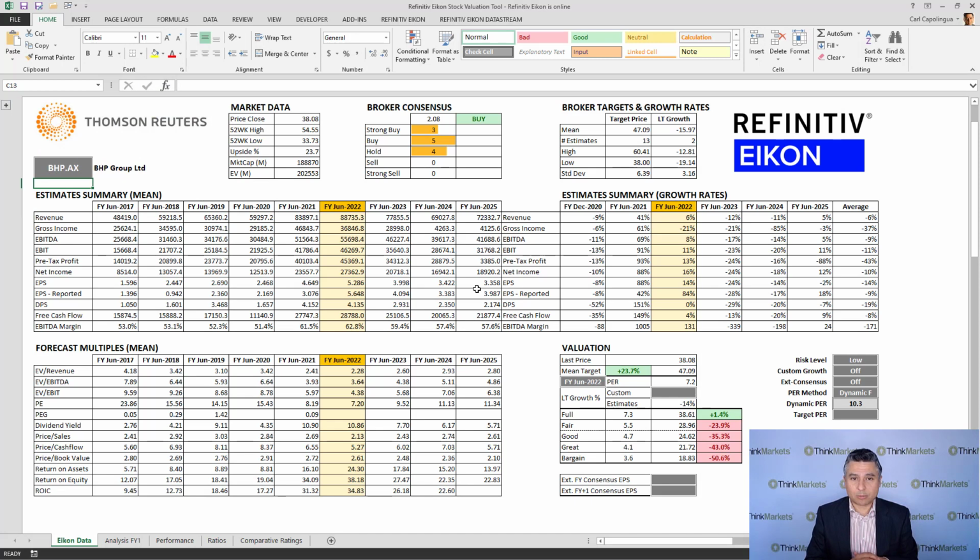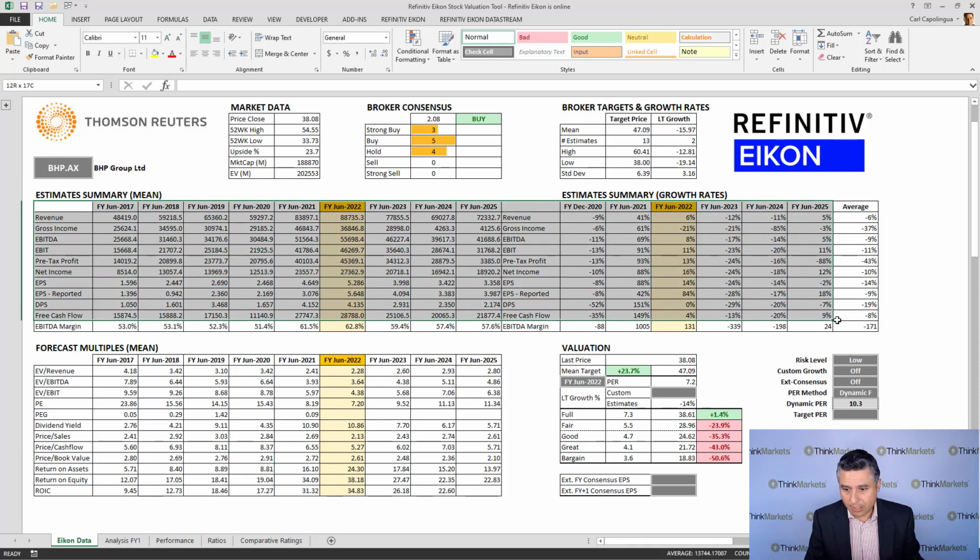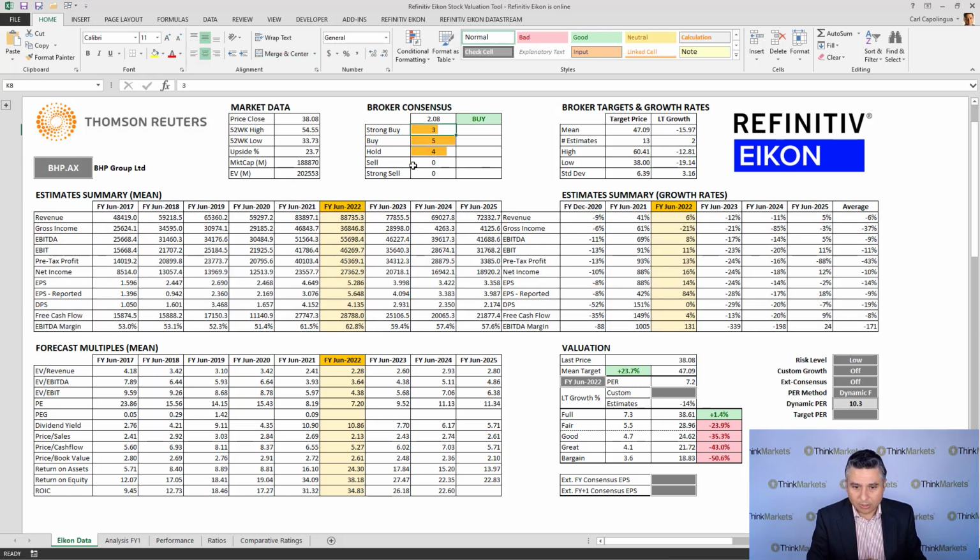Heading over here to our Thomson Reuters Refinitiv Icon dashboard. What we have here is really a feed coming from Thomson Reuters. Refinitiv Icon is the product for broker estimates, so their estimates on revenue, gross income, EBITDA, and so forth. For the bigger companies, we certainly have lots of estimates. For some of the smaller companies we might cover, there are fewer brokers covering. But we can see there are lots of brokers covering BHP.